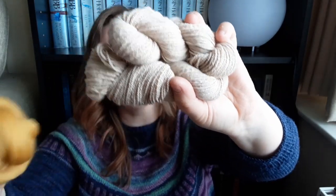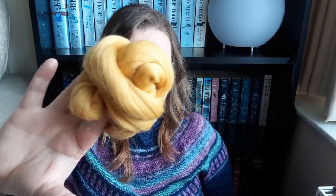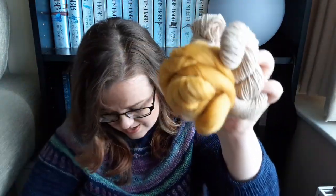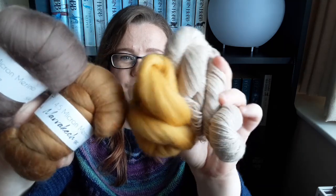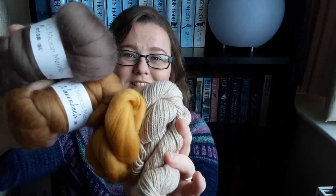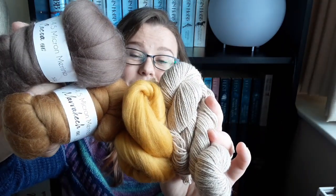I think this is called honey, and they go together. And then I've got 2 more, let me get them out. So I've got 2 more. This is Marrakesh and cocoa. So, and this is what I've enjoyed doing at the minute.